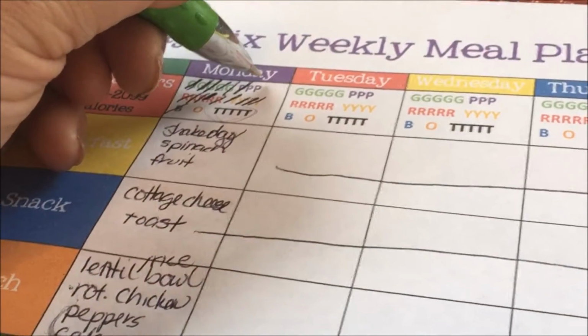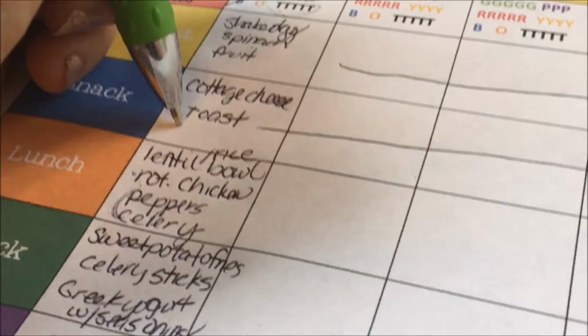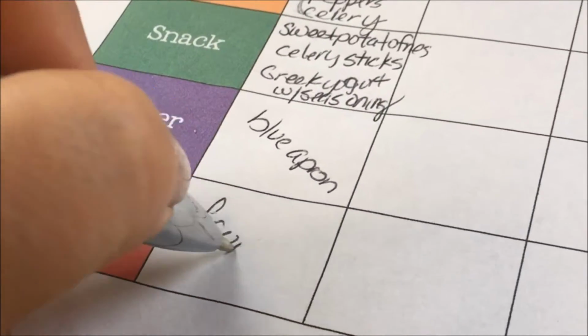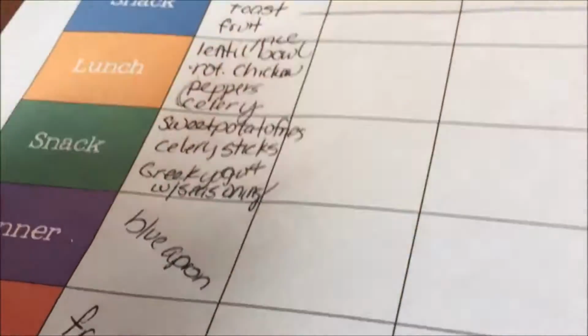So this is kind of why you do this. You go, oh great, I've got 2 purples. I've got to do something. I'm going to eat a fruit up here. So I'll do a piece of fruit. I'm not sure what it'll be, but that's what I'll add there. So that'll help me take care of my purple. And then I'll save 1 fruit for a nighttime snack. And that'll be my last purple. And then I'll probably use my orange on that Blue Apron as well.